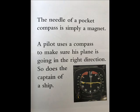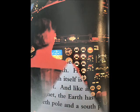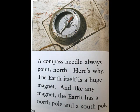The needle of a pocket compass is simply a magnet. A pilot uses a compass to make sure his plane is going in the right direction. So does the captain of a ship. A compass needle always points north.